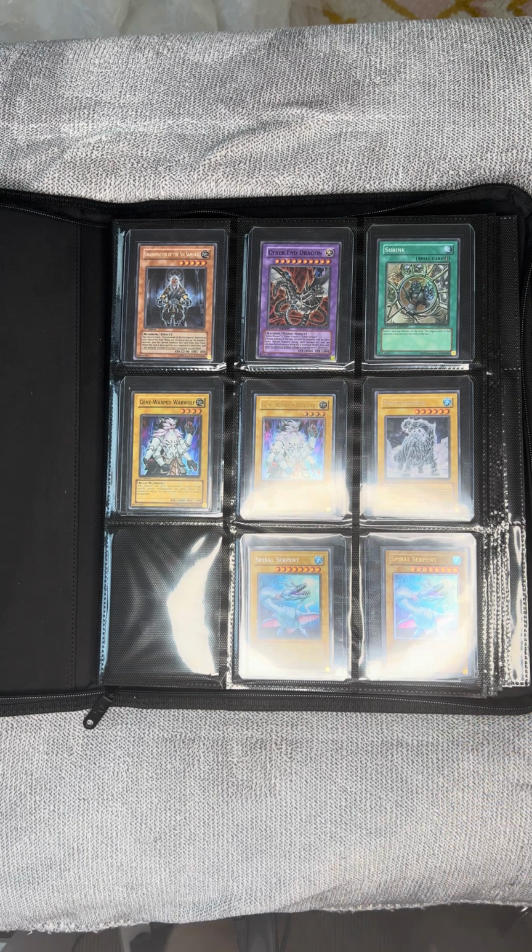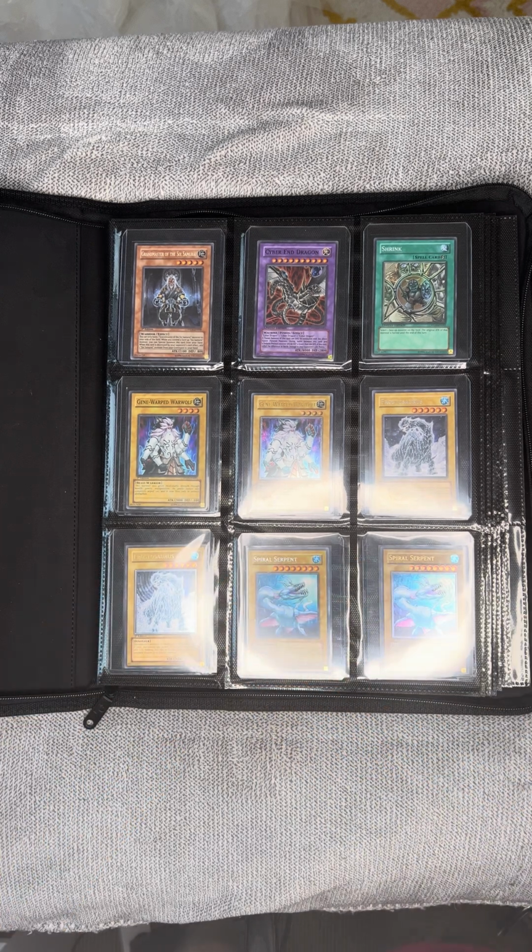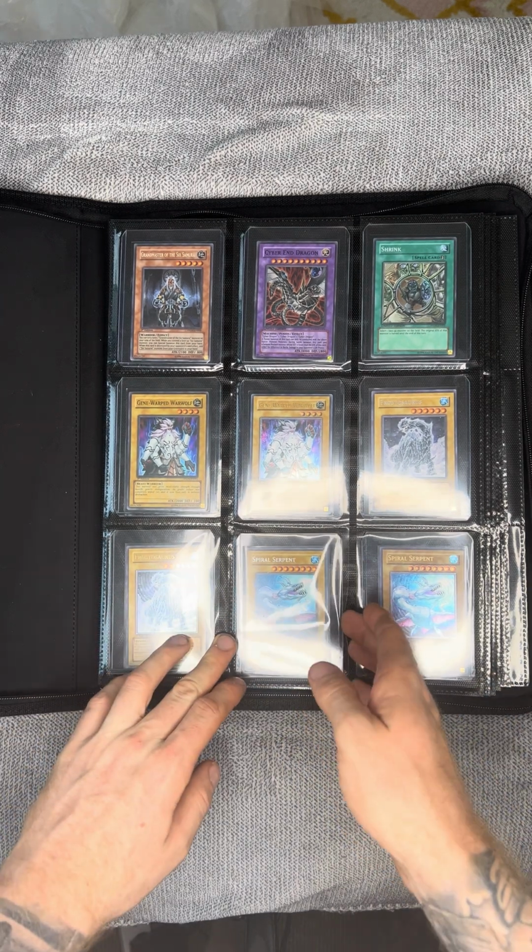On this page, the hardest card to actually find, which was probably the second last card that I put into the set, was actually the rare version of Spiral Serpent. Not only trying to find it in not a mangled condition, but no one seemed to have this for sale. I had to search far and wide, message people on eBay, other sellers, just to see if they could look through their collection of old stuff, just to see if they had the rare.